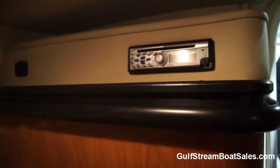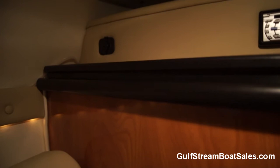So the stereo head unit lives down in here, and we've also got an auxiliary 12 volt power socket, and then you can see these little ribbon lights all the way around the headliner as well. So they look the part after dark.